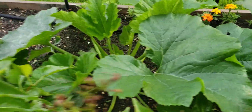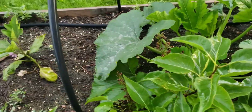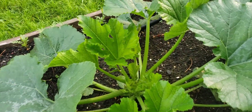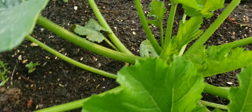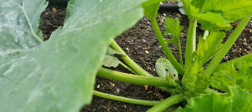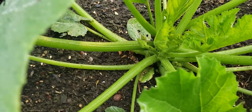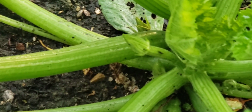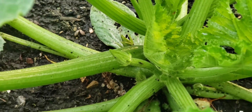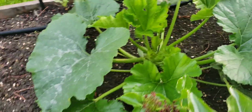So, not too sure about that. This one's getting a few buds, but again, the biggest one down there looks like it's going to be a female flower. I don't know, usually the male flowers all bloom first.